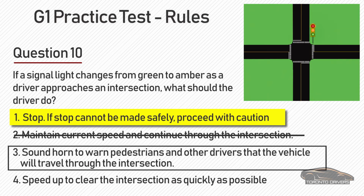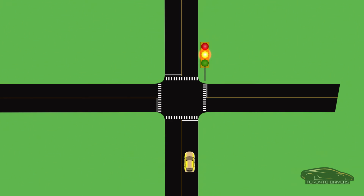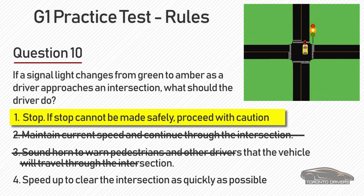This option says sound horn to warn pedestrians and other drivers that the vehicle will travel through the intersection. Well, this is also not safe. What if the pedestrians or other drivers don't listen to your horn? Sometimes there are people walking with their headsets on, or they're driving with loud music on, or they're not paying attention. What if they're not able to stop? So that is a sure way to invite trouble. So that's why this option is also not correct.